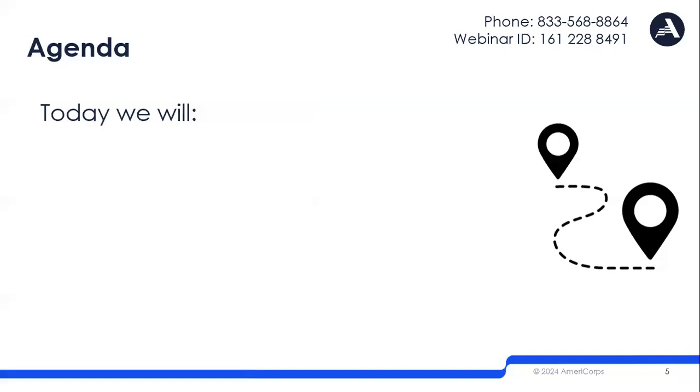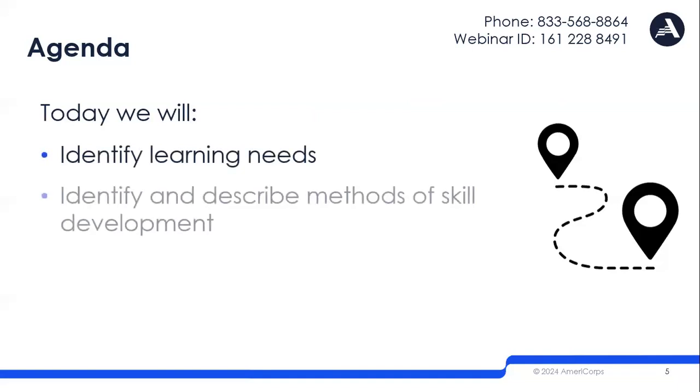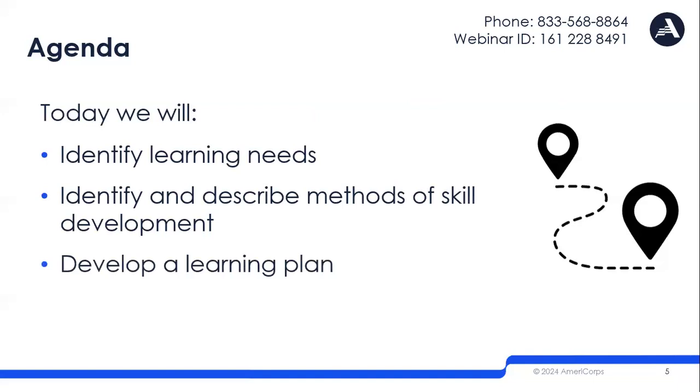Let's start by exploring how we'll spend our time together today. We're going to begin by discussing ways to identify learning needs. Next, we'll identify and describe methods of skill development. Lastly, we'll discuss how to develop a learning plan.